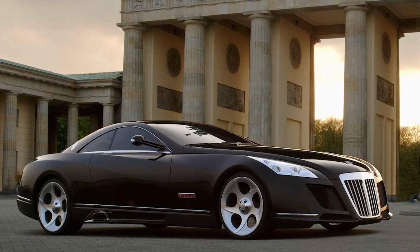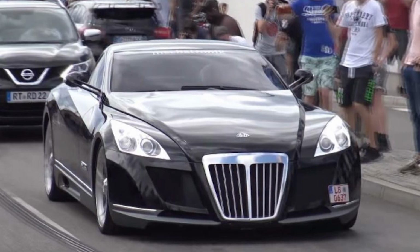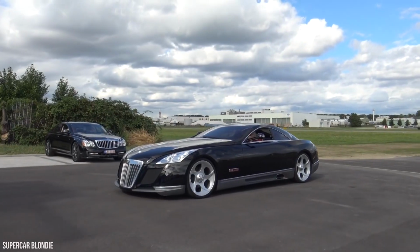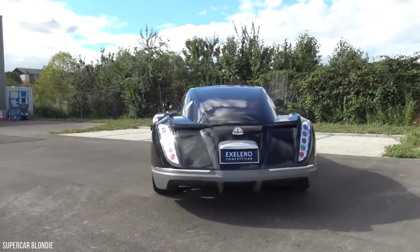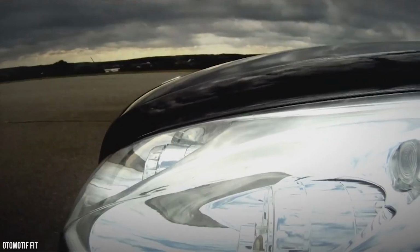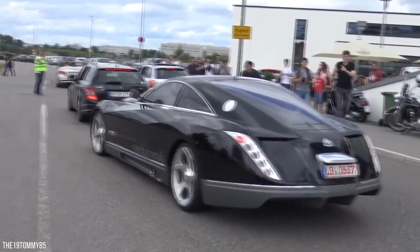This beauty comes in at a price tag of $8 million, and it's a one-off high-performance sports car by Stola, now part of BlueTech, in collaboration with Daimler Chrysler and Mercedes-Benz. The main materials used in the construction of the Exelero's interior are dark and red leather, neoprene, glossy black carbon fiber, and aluminum accents.